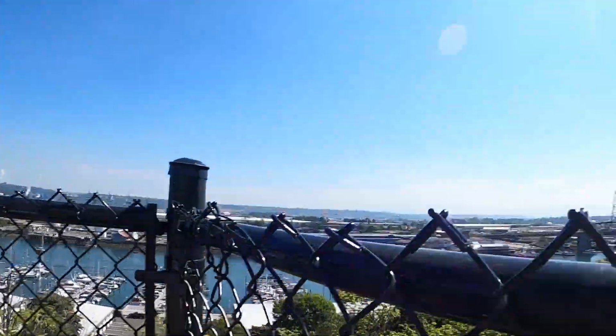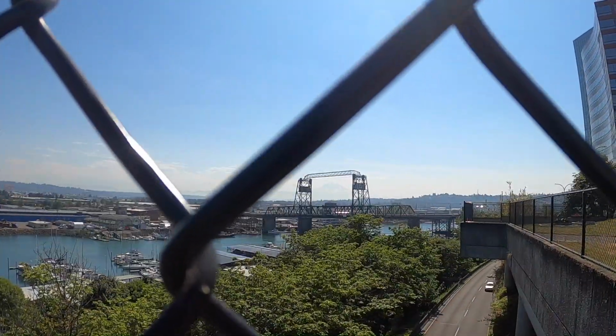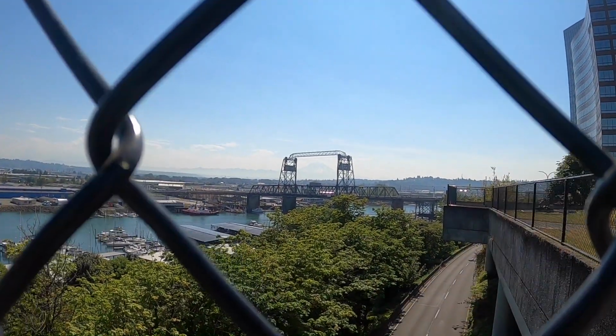A stop here along the waterfront, and there's this bridge over here, and it's framing Mount Rainier perfectly, but you really can't see Mount Rainier through the haze. Let's see what we can do there. Oh, there, and then the chain link fence is framing the bridge. Mount Rainier in the background.